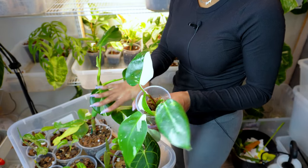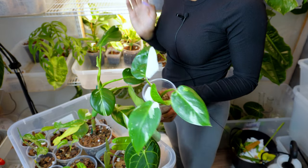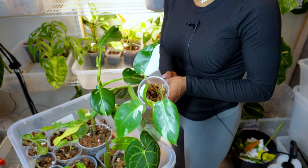I prefer them to be like established. This time around, I'm gonna just do it so anybody that just wants a cutting, they can buy them. Cuttings are always cheaper on my site.